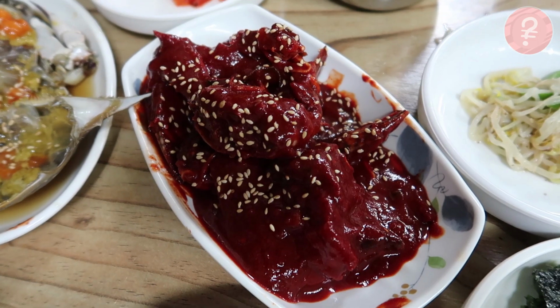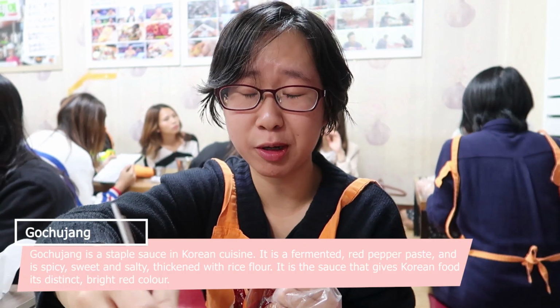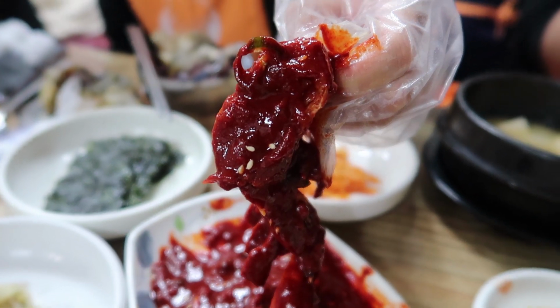This is the spicy one, it's gejang. Let's try it. The sauce is good, but quite spicy. Kind of like gochujang. There's like proper chili sprinkled throughout, so that's really spicy. I think it takes away too much from the crab flavor, so I prefer it less than the other one.